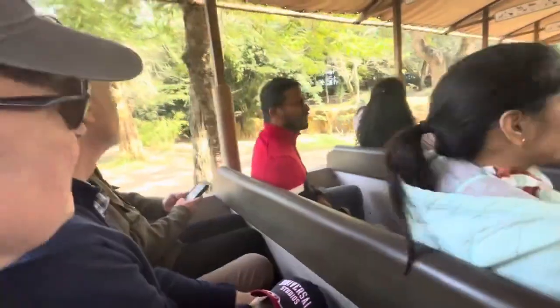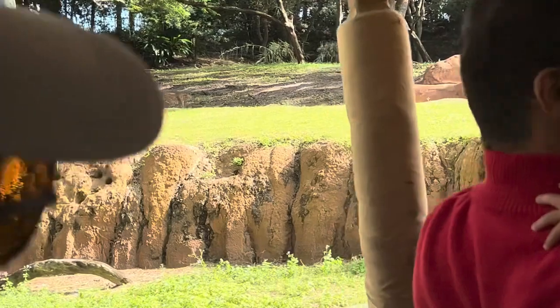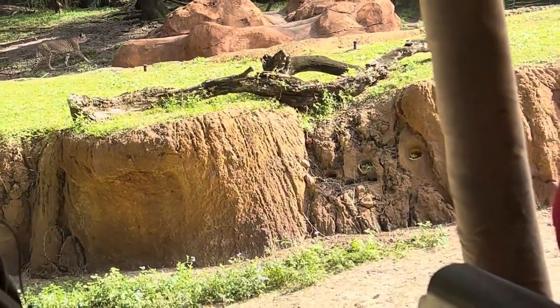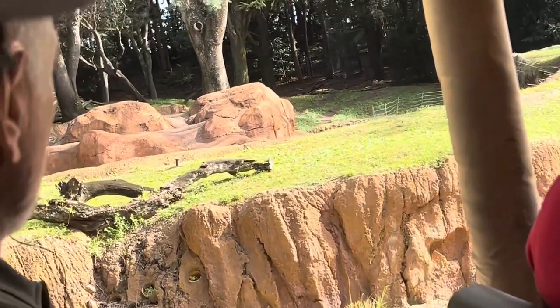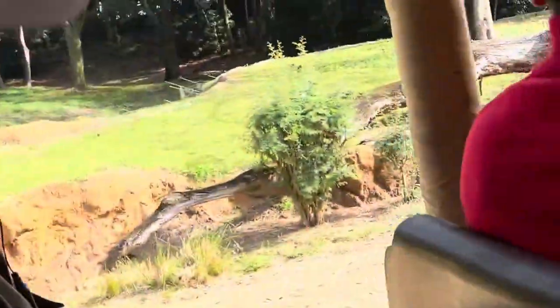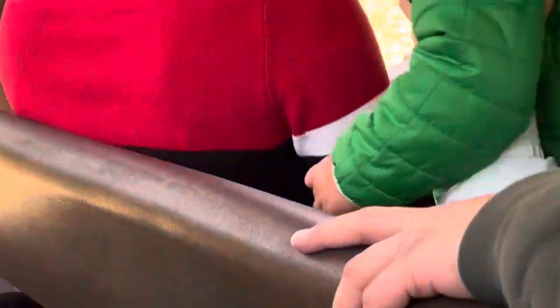Now, keep your eyes on the left. I do see some cheetahs over there. Now, cheetahs are fast animals. They can run from 0 to 60 miles per hour, and they can reach that speed in just 3 seconds. It's going to last them a few hundred yards. So you can definitely say that they're sprinters, not really marathon runners.